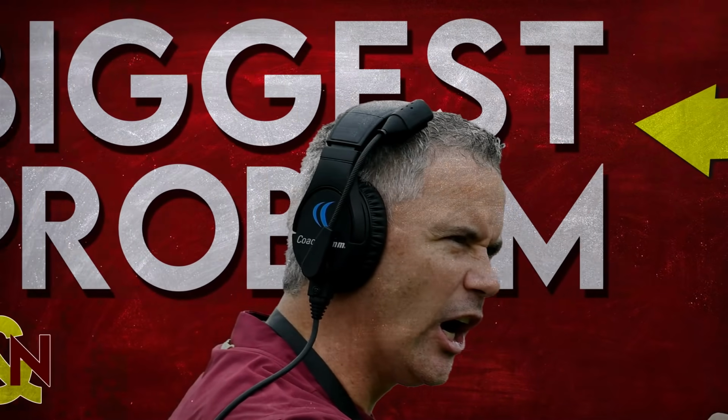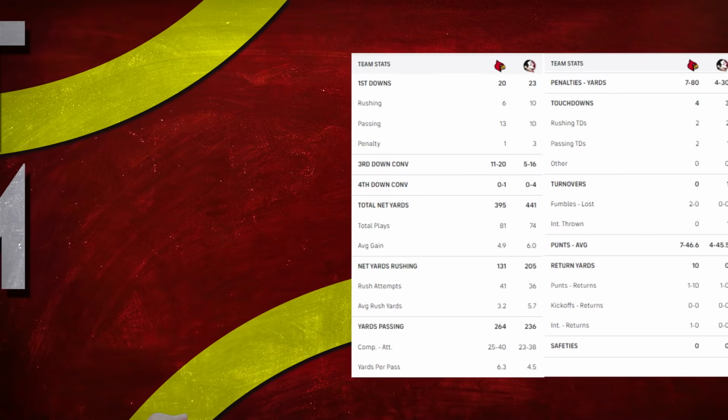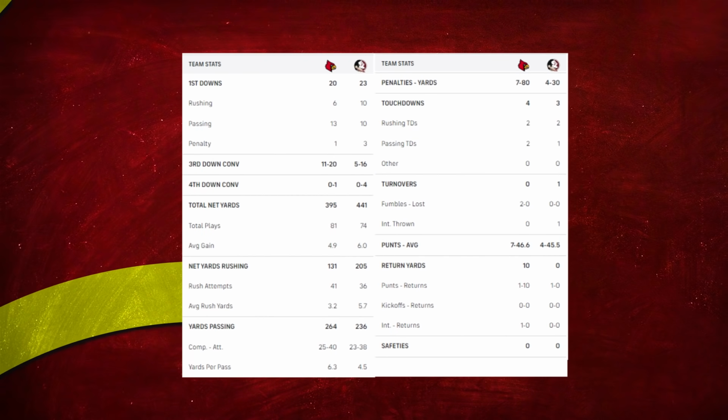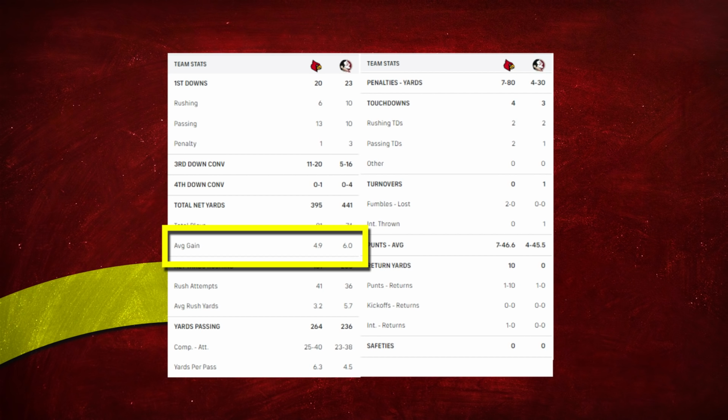When you look at a box score after a game, what's the most telling indicator of a team's performance? The first place I look is the most basic of all advanced analytics, the yards per play stat. It gives a sense of which team would gain the most yards on any given play in the game. Now, like all things, this can be skewed by outliers, but fundamentally it's a quick and easy way to see who is more efficient at moving the football.